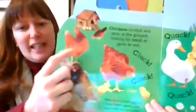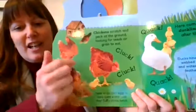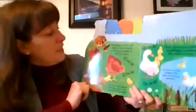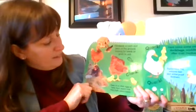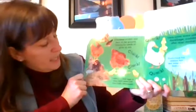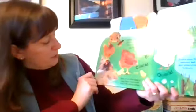Chickens, these are chickens. And these are baby chickens called chicks. Cluck, cluck, bawk, bawk. Chickens scratch and peck at the ground, looking for seeds or grain to eat. Hens sit on their eggs. See, there's a hen. Also, hens sit on their eggs to keep them warm until their fluffy chicks hatch. Do you see the eggs right there?